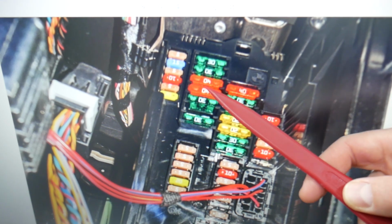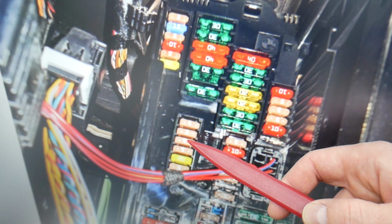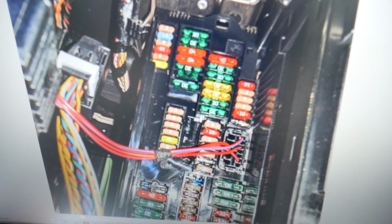The first fuse that we will need to check for the power steering and power steering control module is fuse number 39. So that's 36, 37, 38, 39. You will need to check that fuse right here. Then you will need to check fuse number 43 right here and 45. Check these fuses. Some are for the motors, for the control module, for sensors, multiple things.